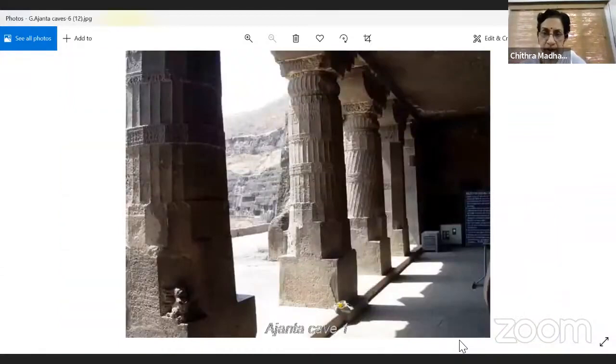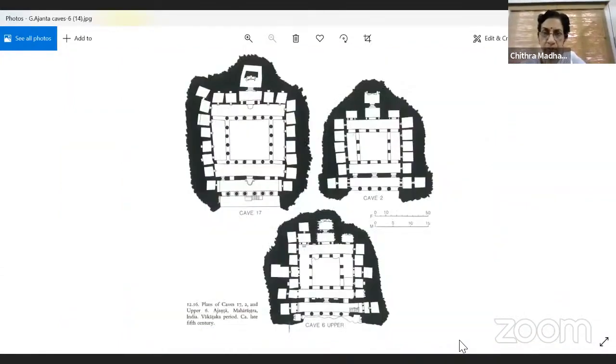So, let me quickly show you some diagrams. Again, this is scanned from a book called Art of Ancient India by Susan Huntington. I am showing you what are called the viharas. There are two types of structures in Ajanta. They are called the viharas and the chaityas. The viharas are the place where the Buddhist monks lived, and the chaityas were the places where they prayed. So there are far more viharas than chaityas.